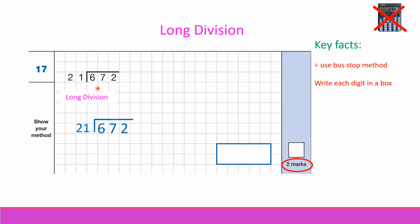So we're going to start off with the long division. So I've got my 21 into 672. Now most children will look at this number and think, I do not know my 21 times table. So if you're like that and you don't know the times table of the number at the front, it's worth writing it down on the right hand side so you've got the times table written down before you start.